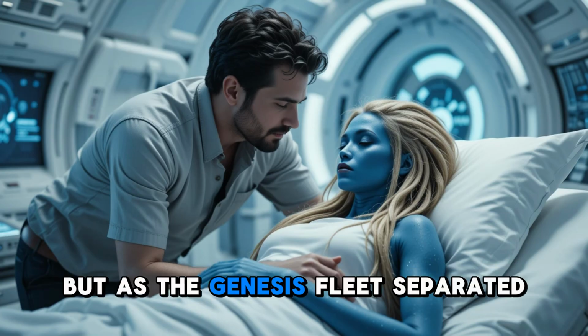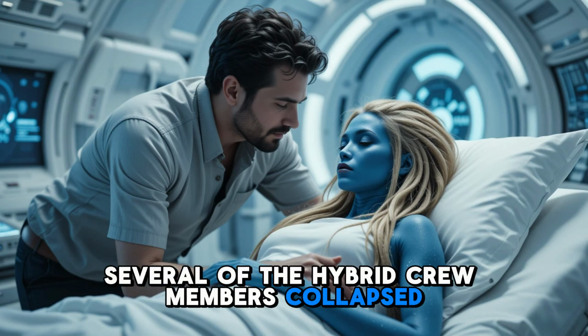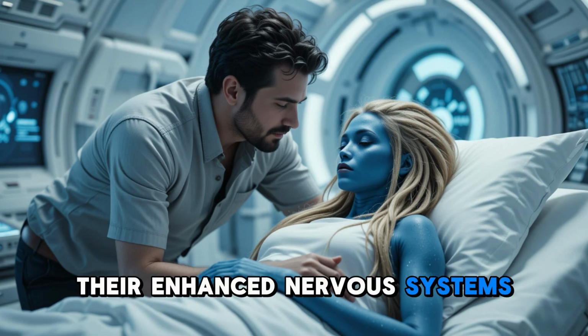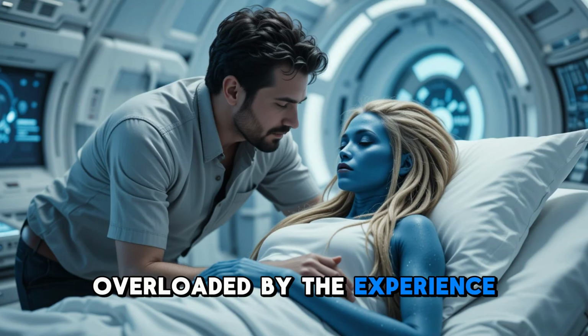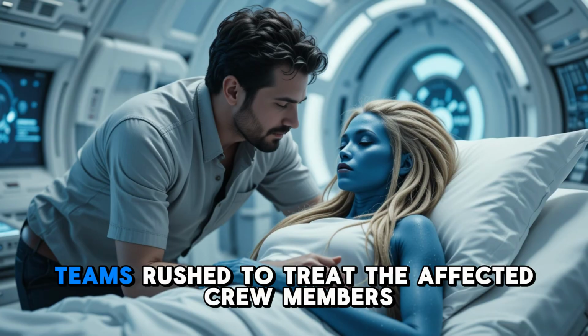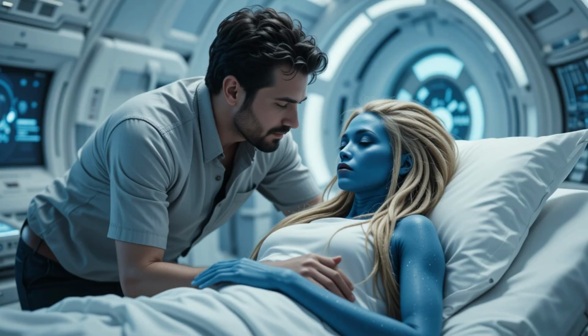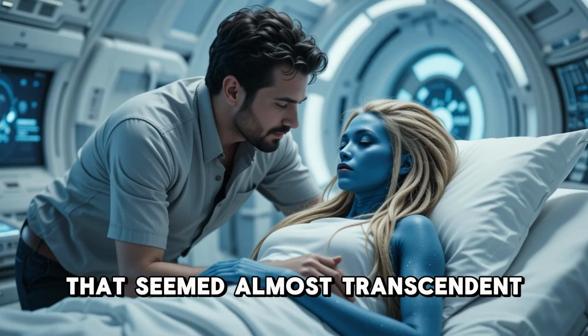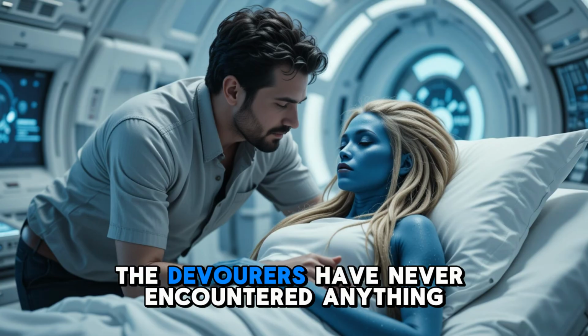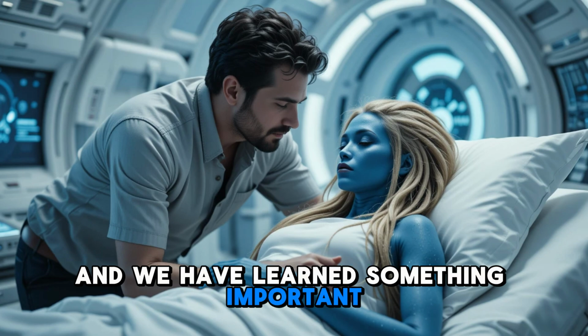But as the Genesis fleet separated back into individual vessels, several of the hybrid crew members collapsed, their enhanced nervous systems overloaded by the experience. "The cost is too high," Marcus said grimly as medical teams rushed to treat the affected crew members. "We can't fight like that again." "We won't have to," Kira replied, her patterns glowing with an inner light that seemed almost transcendent. "The Devourers have never encountered anything like what we just did. They will need time to adapt, and we have learned something important."